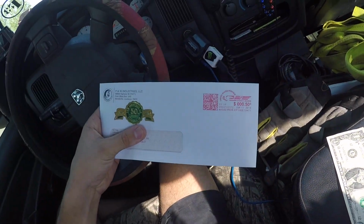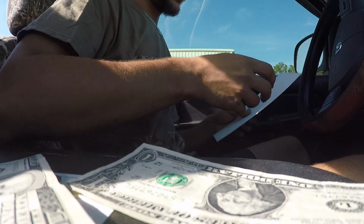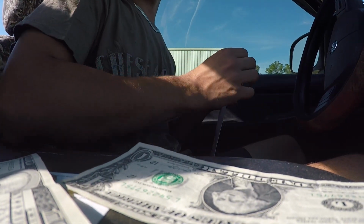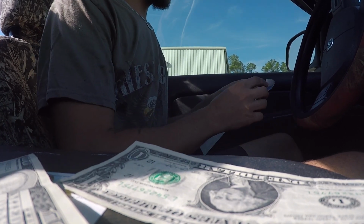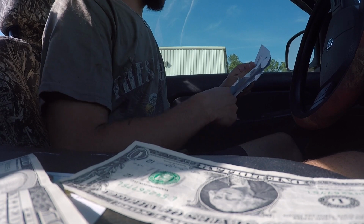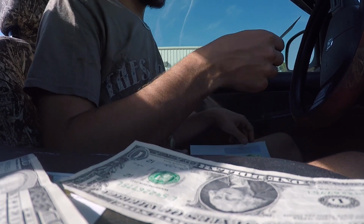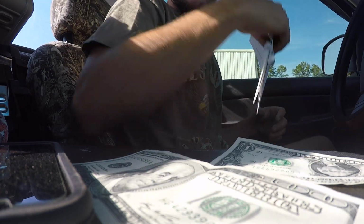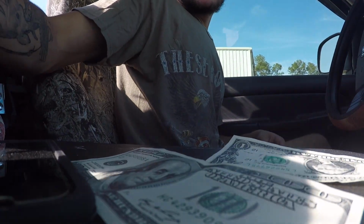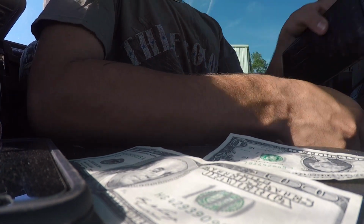And I got a check from my last copper run. Let's see how much that one was. I don't remember how much that one was. $29.15. Not a lot, but definitely made my day. Almost made $200 today.